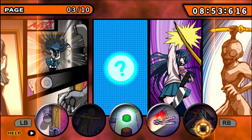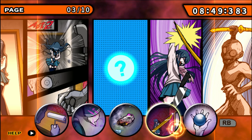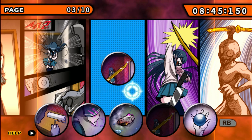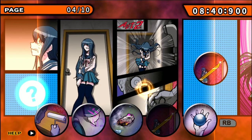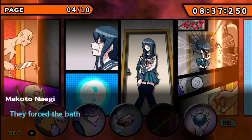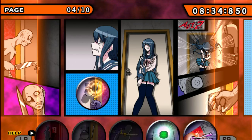Sayaka drops the knife. Sayaka drops the knife after she's cornered here. Then she flees into the bathroom. They force the bathroom door open. The only logical way they could have done it is to use a tool.